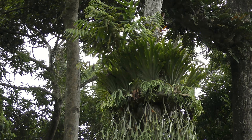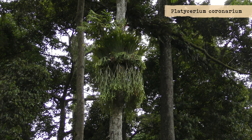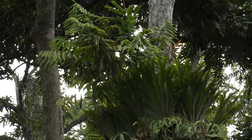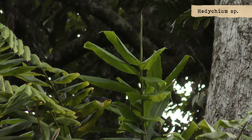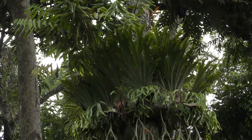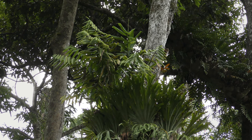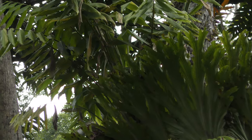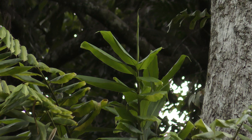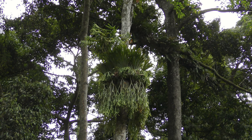In this huge Platycerium, we see at the top where all the litter is accumulating and transforming into compost, that a ginger is growing inside, and in this case it is most probably an Hedychium, because Hedychium is a genus of ginger which is very often epiphytic. So we can see the wide leaves of the Hedychium. And also somebody else is growing inside. Actually, there are two species of ginger. On the left is a totally different plant, not at all looking like a Hedychium, so I don't know what it is. On the right side, the one with the wide leaves, of course, is much more typical of Hedychium. But on the left side, I don't know what this guy is.